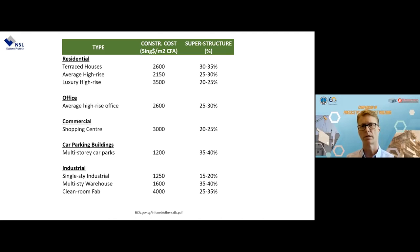So where is precast competitive now? We need to look at the superstructure cost in terms of the total budget. So at the least is luxury high rise. The superstructure cost, and these are very broad because it always depends on what your ground condition is, what your final finishes are, many things, too many variants. So take these with a pinch of salt. These are still estimates. So precast on a luxury high rise is about 20-25% maximum of the total budget.